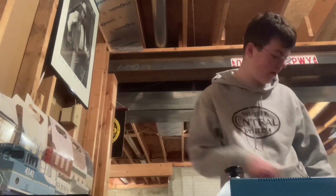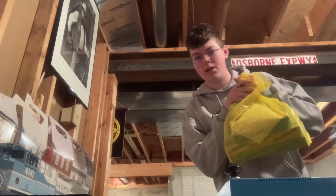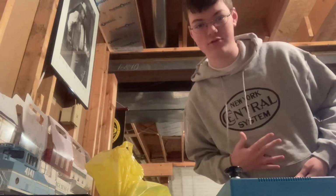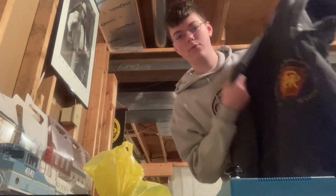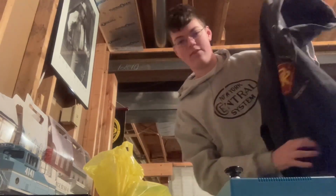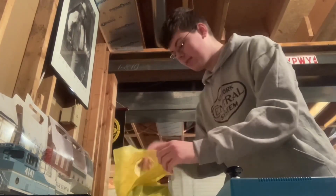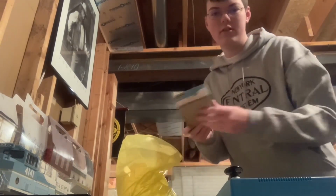So for my birthday, I made another visit to Trains and Toy Soldiers. Got a nice big bag. I also have this New York Central hoodie. This is also a present. And for you Pennsylvania fans, don't worry, I got that too. I'm a supporter of both sides, so don't start a war in the comments. Anyway, let's get into the haul.